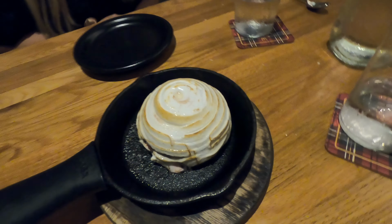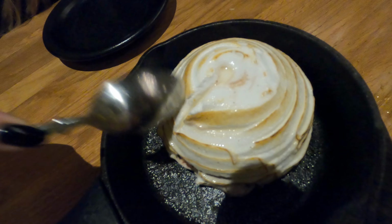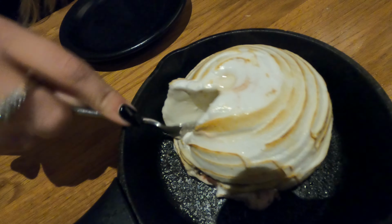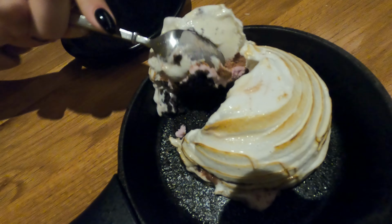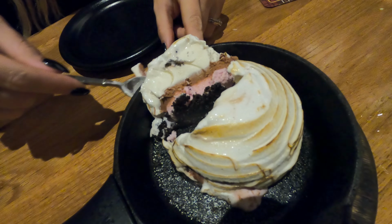Yeah. All right, so let's dig into this. It's ice cream, like vanilla chocolate strawberry ice cream, but it's in this hot skillet and then there's meringue on top. Ooh. I think it has some crumbles at the bottom as well. Is there bourbon in this? Maybe. I mean, they're known for the whiskey. I feel like I taste a bourbon flavor. You ready to rank it or no? I still gotta keep eating it.